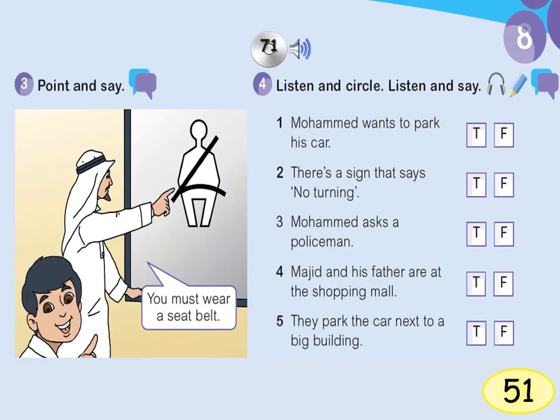Unit 8, Lesson 2, Activity 4. Listen and circle. Listen and say. Father, you mustn't park here. Sorry? Look, it says no parking. Oh, yes. OK, let's try to find a good place to park. Look, we can ask that policeman. Excuse me, where can I park at the airport? Over there, next to the big building. Good. Thank you. OK, let's park here, next to this big building.